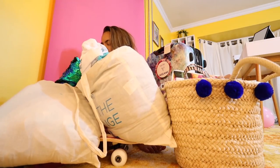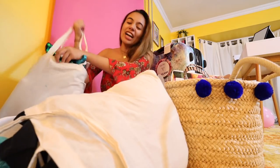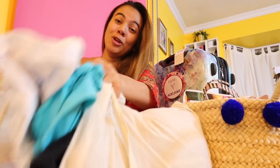Not because they gave more this time, they gave equally as much. I just took advantage of it this time. I've learned from my Bora Bora trip that Tarte has all of this stuff laid out for you at all the parties, literally just for you to take. And nobody takes it, but girl, I learned my lesson. I took everything that Tarte laid out. So I'm going to show you guys everything that Tarte gave to me for the Costa Rica trip.